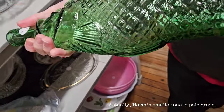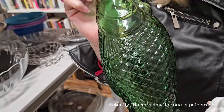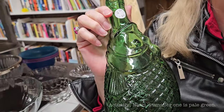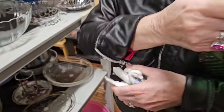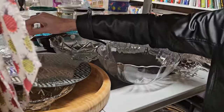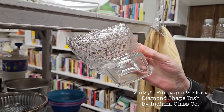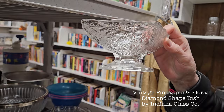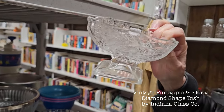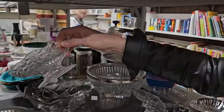That's quality enough for our actual fancier Italian green glassware. Really? Ooh, aren't these pretty? I won't get them, but there's two of these. Look at how pretty that pattern is. This comes in different colors, too. Yeah, I've seen it in amber. What other color? Green. There's another one next to it on the shelf there. Okay, they're beautiful pieces.